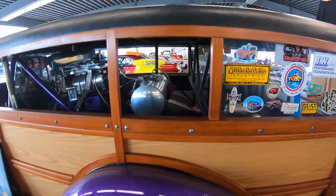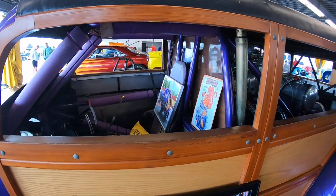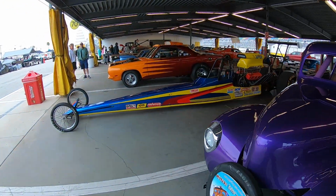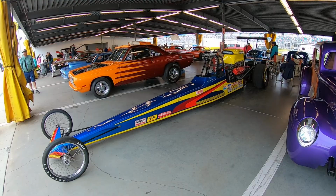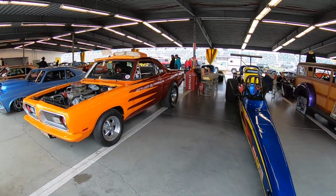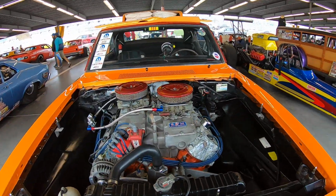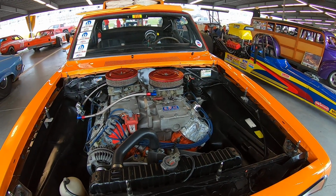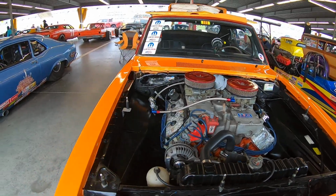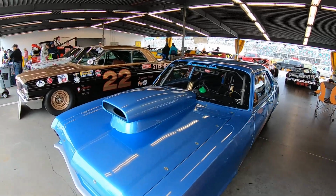That's something else. Big motor behind you. Yeah. Decent firewall. Ooh, a dual carburetor. The photograph. Uh-huh. That is authentic. Yep. That's interesting. Yeah. That's pretty.